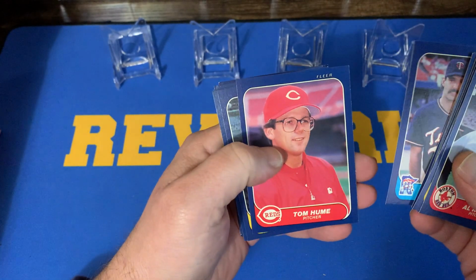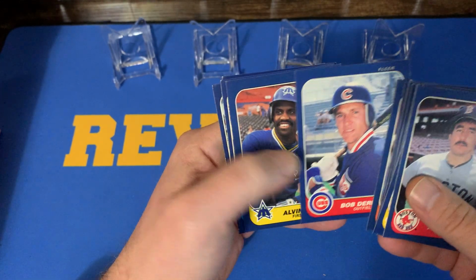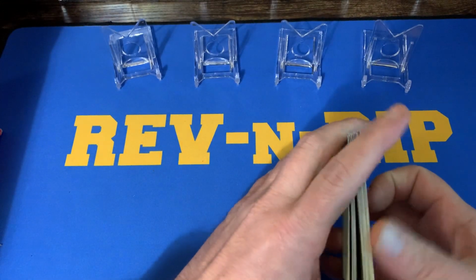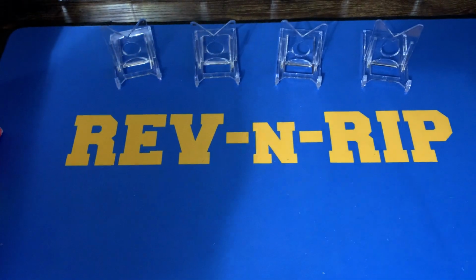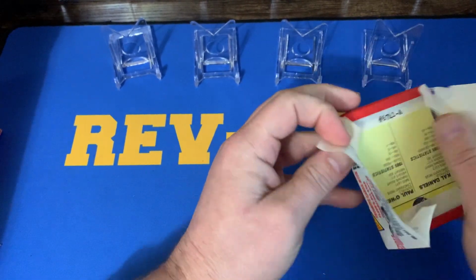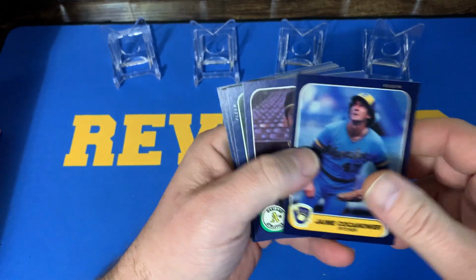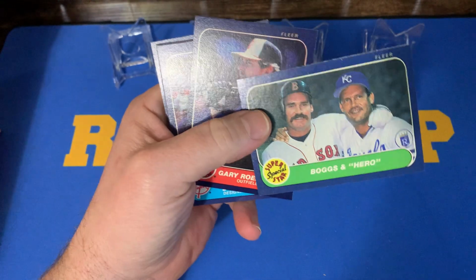Gary Gaetti, man, these cards look sharp. Tom Hume. I remember that card. The blue and the yellow pop. Man, those cards, I can still feel the grit on them, on the backs. It's nice. Throwback memory. Win Twins. Gary Redus. It's a nice one.